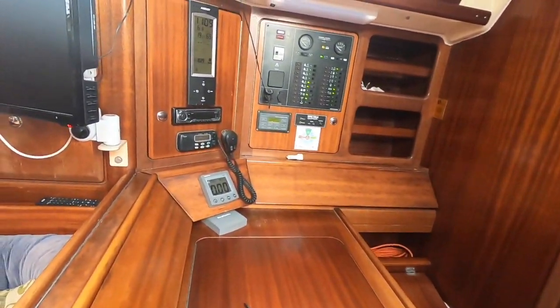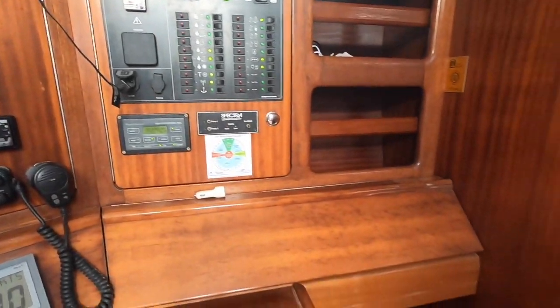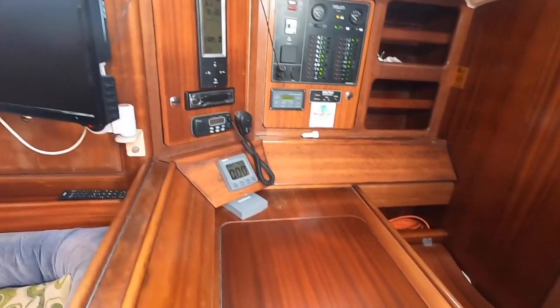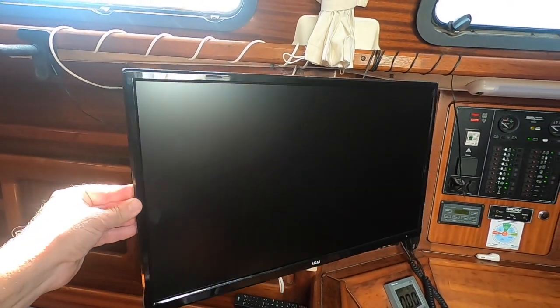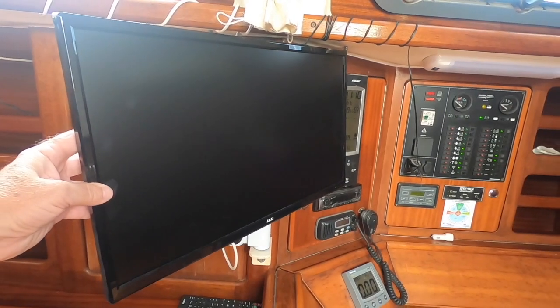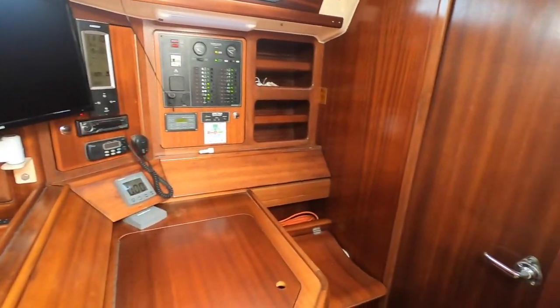A big nav table, got the basic navigation equipment, HF, VHF radio, battery monitoring and management system, and your TV obviously swivels around, so you can use that as a screen if you need to for navigation.